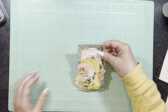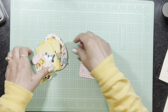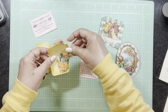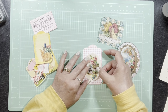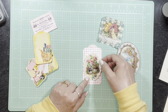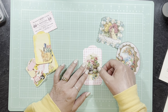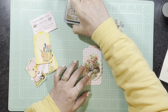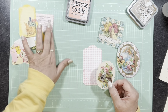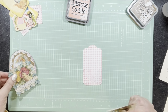Let's see, what else do we have here? Oh, I wanted to make a tag from this. And I need to combine the two different kits. I think this is from Julie's kit. It's that style. And I am going to go ahead and glue this on the front after I use some of the saltwater taffy ink around the edges. I did use my scallop punch on it like I did the other day when I made the bookmark. And it leaves white on the edges.